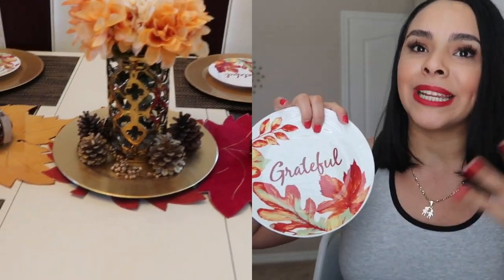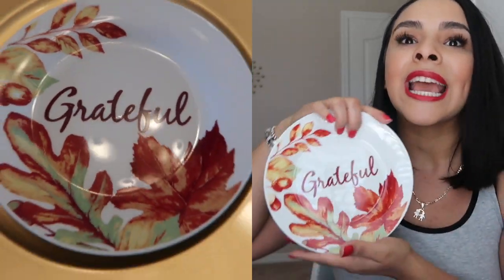Okay, so I want to share the first thing that I absolutely love, which are these plates right here. I got 4 of them. Absolutely gorgeous. I love all the little detail, and I love the saying grateful. I'm telling you guys, if you see them, snag them because they are so beautiful. I cannot wait to place them on my dining room table. I will show you guys a little clip of how my dining room table looks with these plates because they look beautiful.